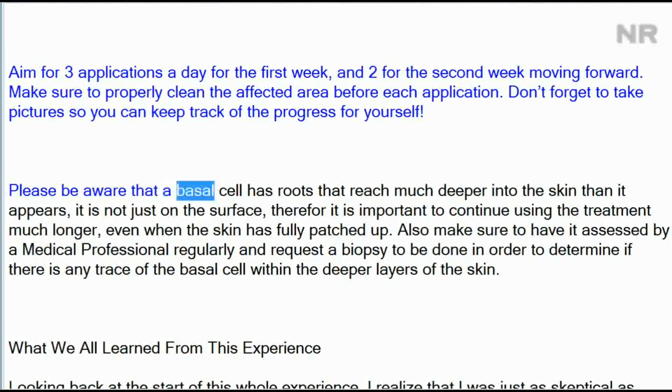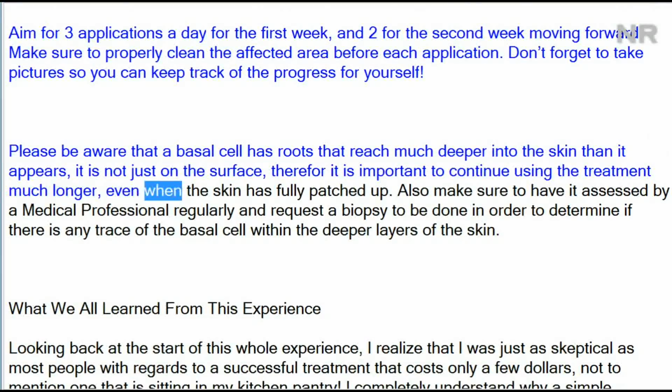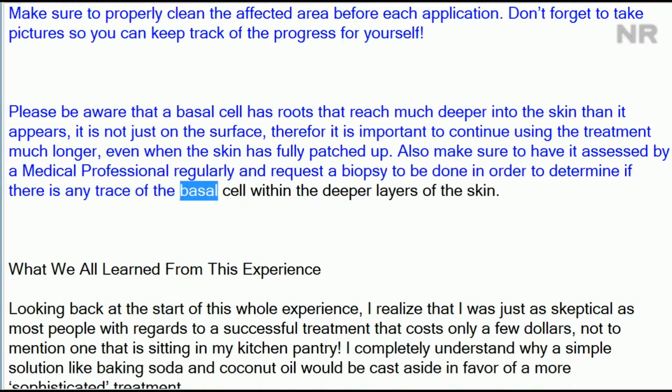Please be aware that a basal cell has roots that reach much deeper into the skin than it appears. It is not just on the surface, therefore it is important to continue using the treatment much longer, even when the skin has fully patched up. Also make sure to have it assessed by a medical professional regularly and request a biopsy to be done in order to determine if there is any trace of the basal cell within the deeper layers of the skin.